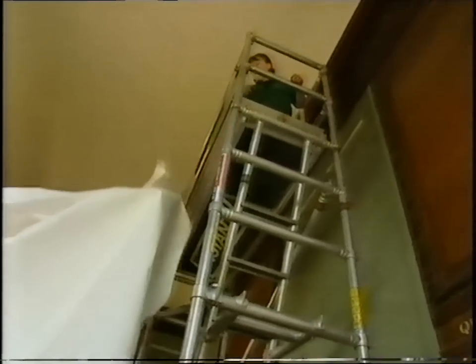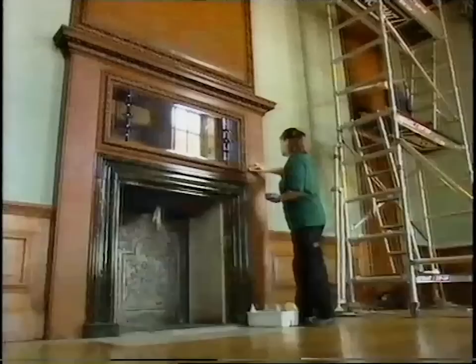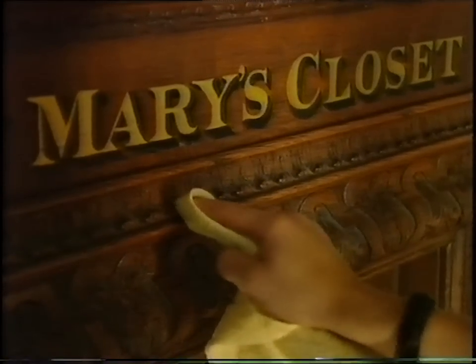Helen Smith and Vicky Richards from housekeeping have just one day to clean up. Dust has accumulated while restorers were studying the room, looking for clues to reconstruct the closet as accurately as possible.